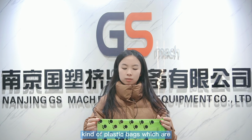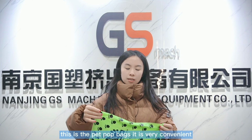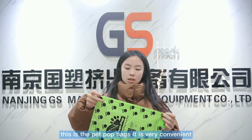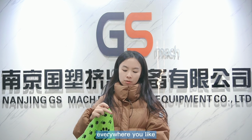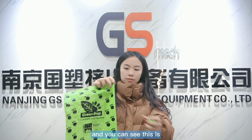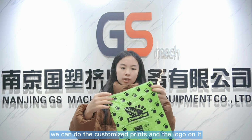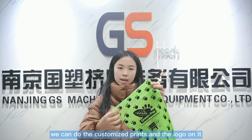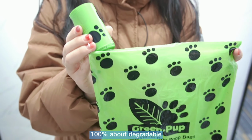Today I'm going to show you one kind of very popular plastic bag among the European and American countries. This is the PET pop bag. It is very convenient to carry and very portable. You can carry it everywhere you like, and you can see this is one of the bags. We can customize the print and the logo on it, and this one is 100% biodegradable.